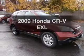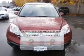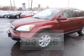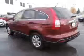Presenting the 2009 Honda CR-V. If you're looking for an automobile with great attributes, look no further. Save your money. Make less trips to the gas station to fill up your gas tank when driving this fuel-efficient vehicle. The powertrain includes four-wheel drive with a reliable engine connected to a smooth-shifting automatic transmission.